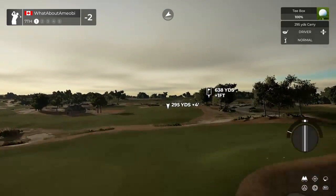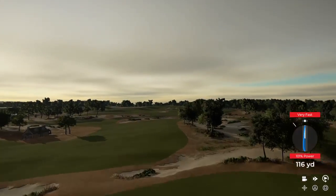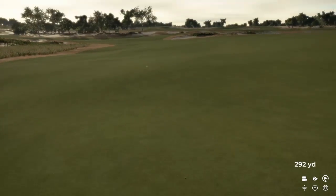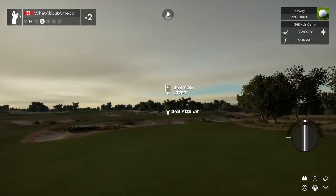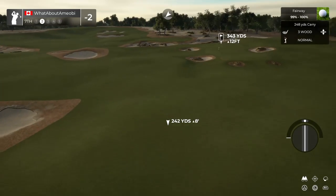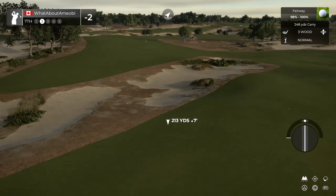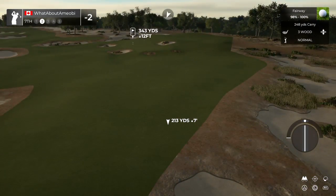Okay, so we got ourselves a long par 5, so let's just hammer. Ooh. Ooh. That shouldn't be on the golf course, but you can hit very fast in this game and still hit it 317. And now, this hole, it's obviously a three-shotter. You're not getting there in two unless you've got a rocket behind you and a massive wind and just all kinds of stuff.